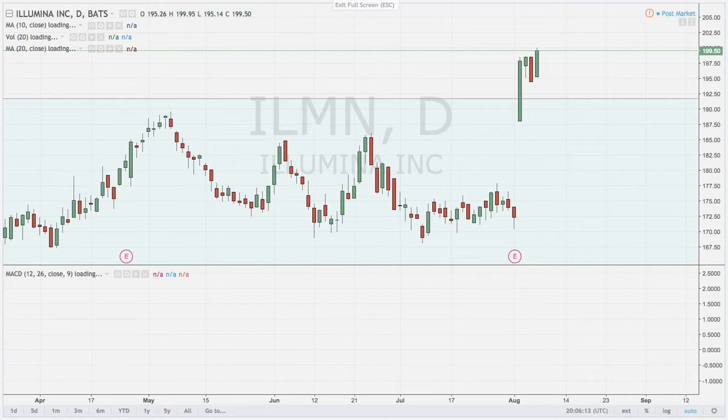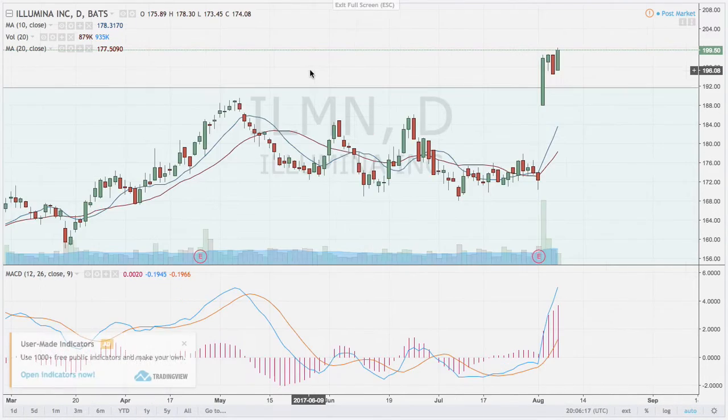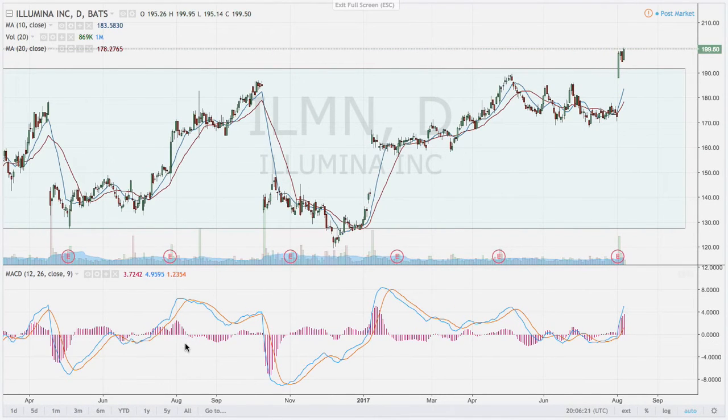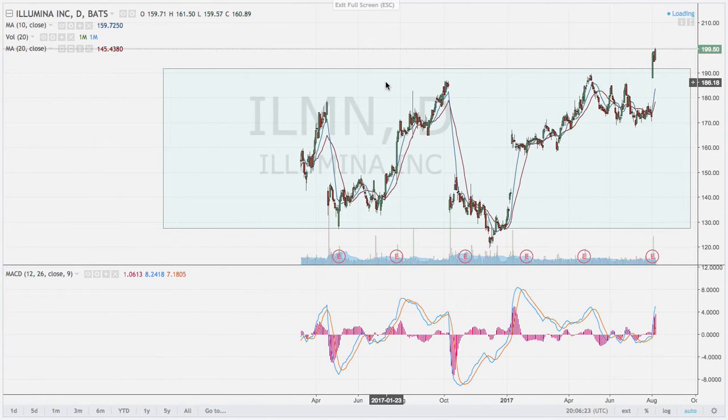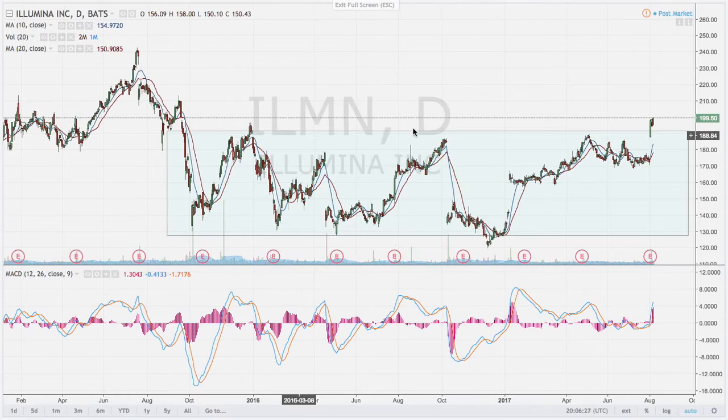Guys, noticing a trend in the biotechs here. So with Illumina, I really like this. We're breaking out of a 2-year range with Illumina, and that's one of the reasons why I really like it. Let's get this loaded. So you can see we've been in this range for the better part of 2 years, and we had earnings last week, and we broke out above that 2-year range.